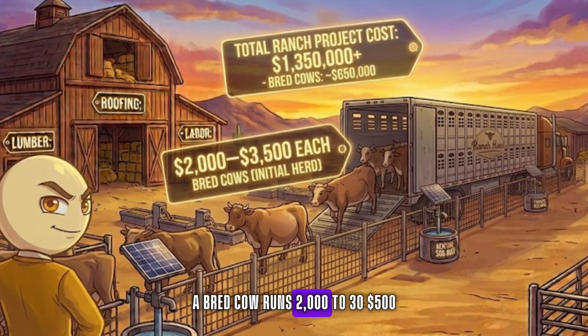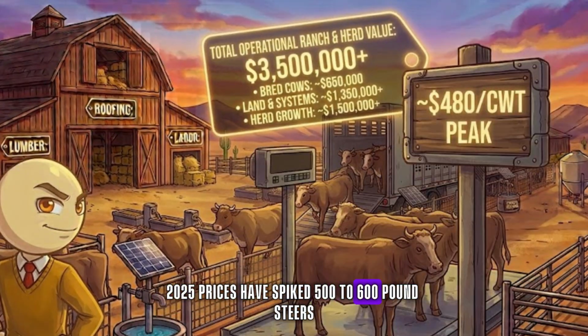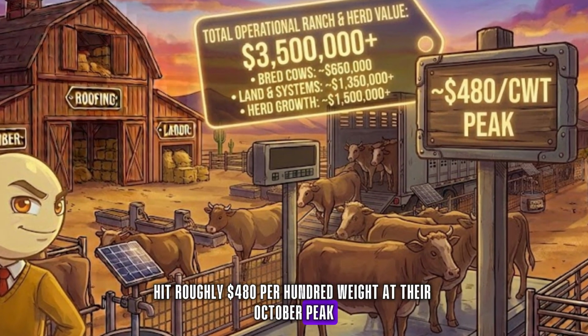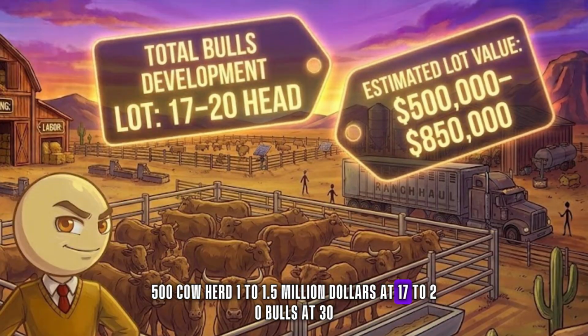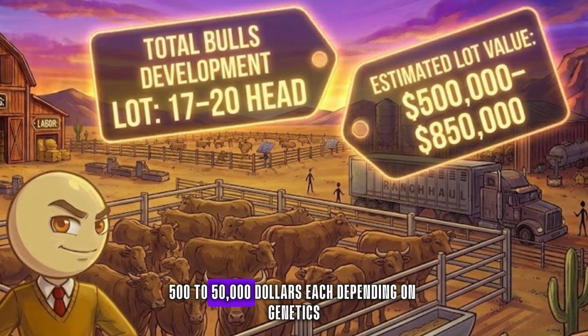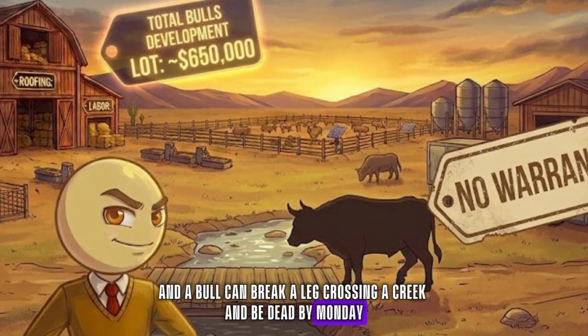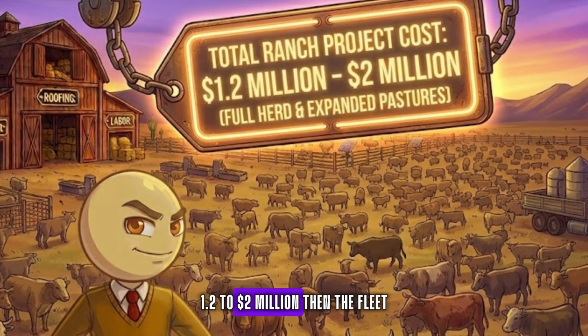A bred cow runs $2,000 to $3,500. 2025 prices have spiked. 500 to 600 pound steers hit roughly $480 per hundredweight at their October peak. A 500 cow herd, $1 to $1.5 million. Add 17 to 20 bulls at $3,500 to $50,000 each depending on genetics, and a bull can break a leg crossing a creek and be dead by Monday with no warranty. All in livestock, $1.2 to $2 million.